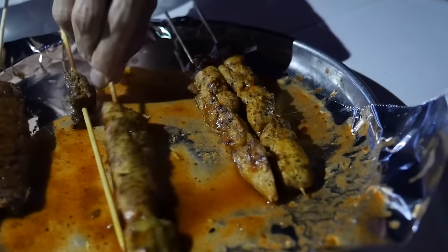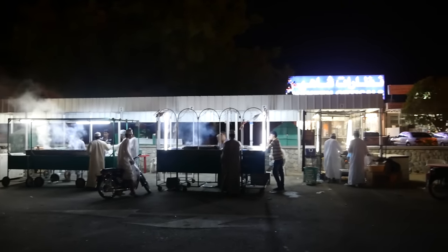Okay, and then finally chicken skewers. Oh yeah, that's good as well. But gotta give it up for that camel. I thought I was gonna say the drive-thru is really popular and now they're no more. They all left.